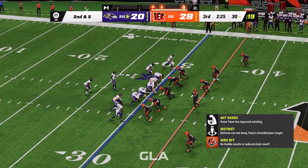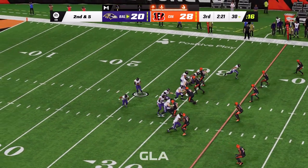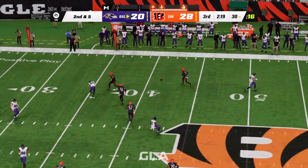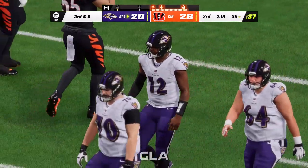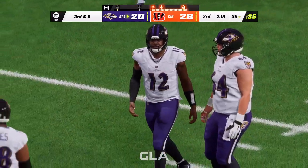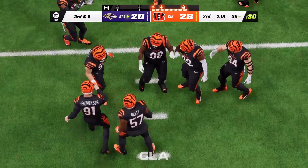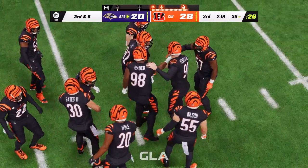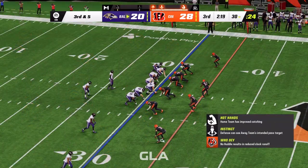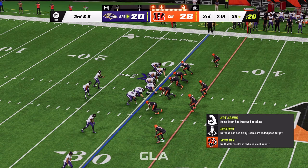Ball on the 30. They'll come up with a 2nd and 5. Now they'll throw here out of the gun. And his throw's going to be incomplete. He was looking for his tight end, Mark Andrews, there. And it's 3rd and 5. So many things have to go right for any passing play to work out. Quarterback has to understand the defense, deliver an accurate ball. Receiver has to concentrate and bring it in. Somewhere along the assembly line, something was off with that one.